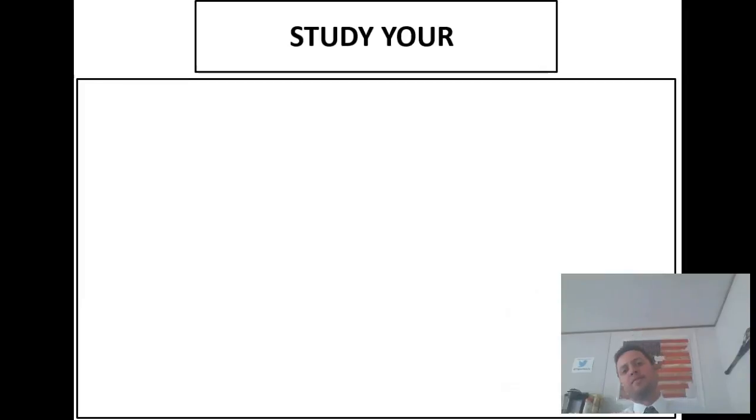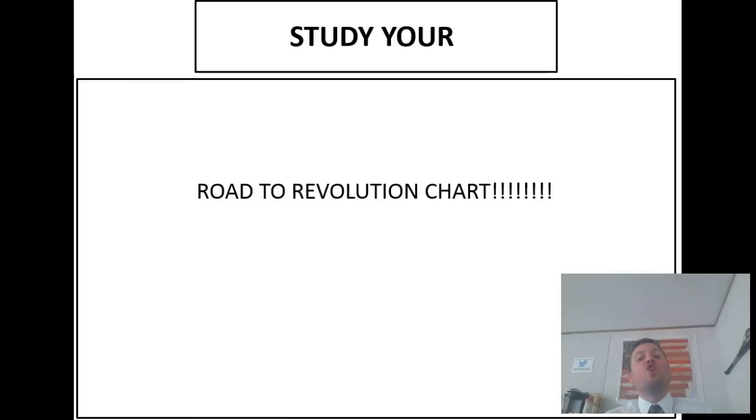Let's do another one. Write this down: study your Road to Revolution chart. As part of getting ready for the test, that chart that we made in class: action, reaction, action, reaction, action, reaction. Study all of that, because that is going to show up on this test.